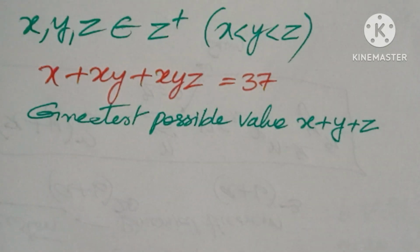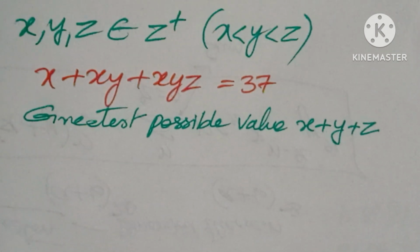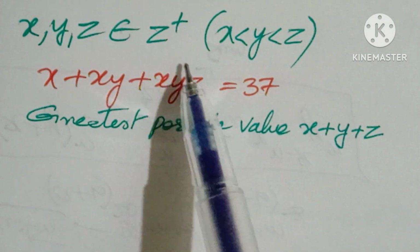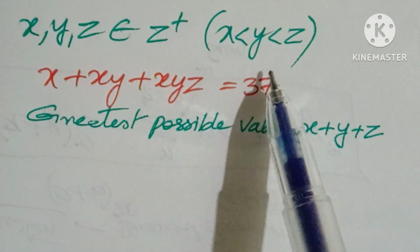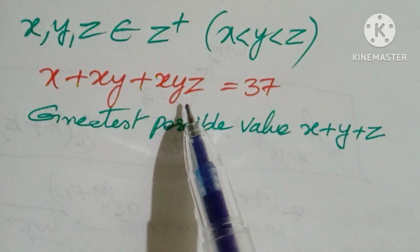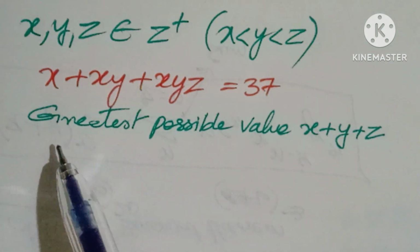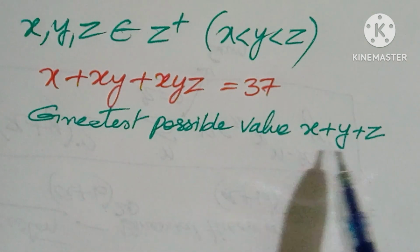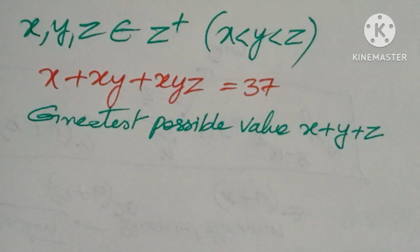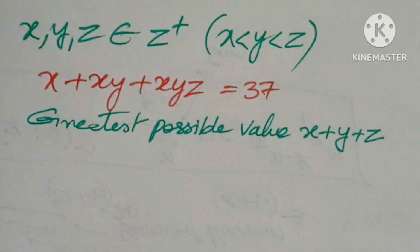Today we are going to see one logical question. The question is: x, y, z belong to positive integers and x is less than y is less than z. x plus xy plus xyz equals 37. Then you have to find the greatest possible value of x plus y plus z. As you are going to solve this problem, pause the video for 10 seconds and try it.